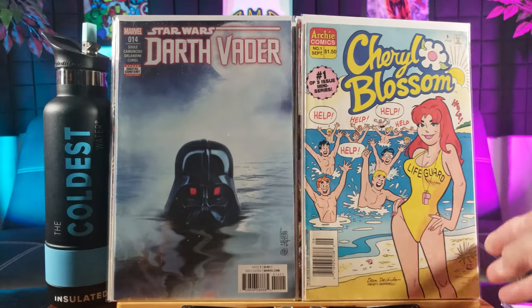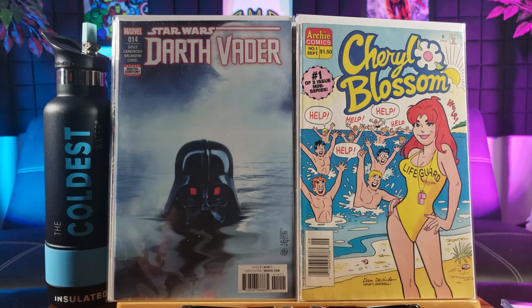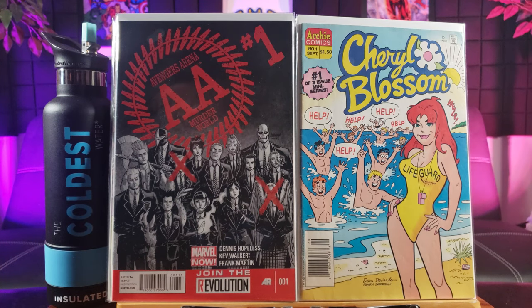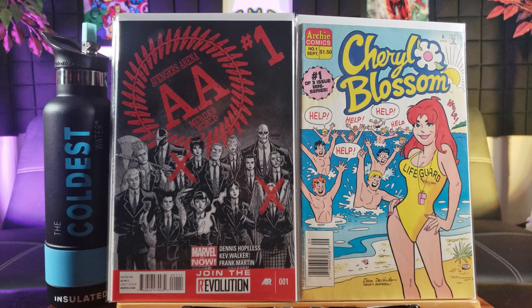And I don't really collect Archie comics, but Cheryl Blossom number 1, that's a premiere issue. Why not? Considering it's half of that, so it's like 75 cents. Why not, right? Avengers Arena number 1. This is pretty hot because it features the first appearance of a whole bunch of characters. Dev Lockett, Kit Brighton, Colin Bloodstone, and Necronism, and Nera, and also Apex. So similar to Young Avengers, whole bunch of first appearances.